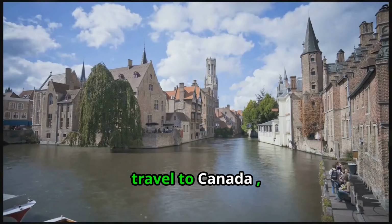Belgium, a country known for its rich history, beautiful architecture, and culinary delights, is one of the most vibrant destinations in Europe. Whether you're admiring the medieval buildings of Brussels, indulging in fine chocolates in Bruges, or cycling through the peaceful countryside, Belgium offers a wealth of cultural experiences.